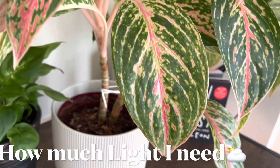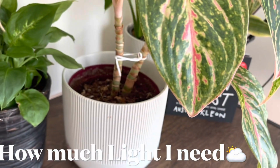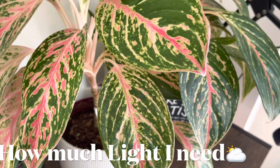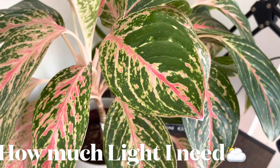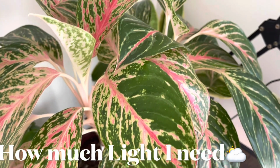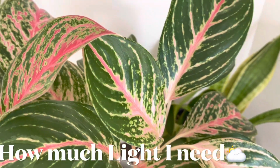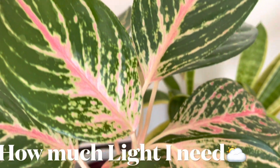I would recommend placing them in an east-facing window, but don't keep them in direct contact with sunlight or in direct sun. So partial shade or indirect bright light is okay for them. They are going to do well and they are going to grow.